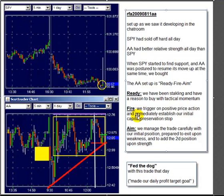Fire, we trigger on positive price action in SPY and in Alcoa, and then immediately establish our initial capital preservation stop here. And then aim. From this point on, we're going to manage this trade carefully with our initial position, and we're prepared to exit on weakness and add a second position on strength. If we can get through 1275 or 1276 all the way up to 1280, then we're going to be very happy. It turns out that we were able to feed the dog with this trade that day. There was one more good surge left in Alcoa, and this is what happened next.